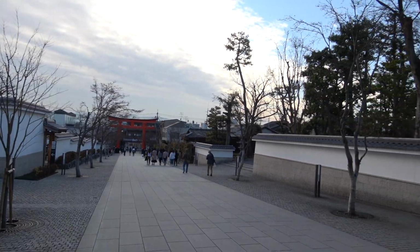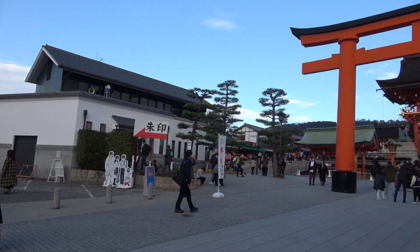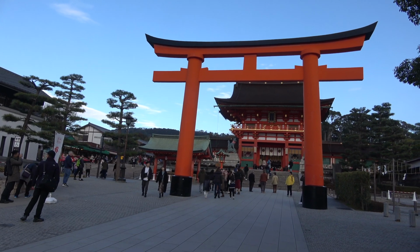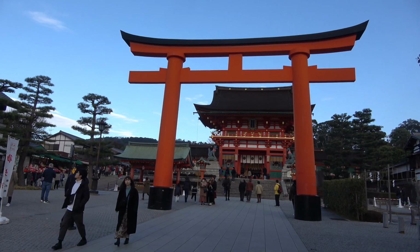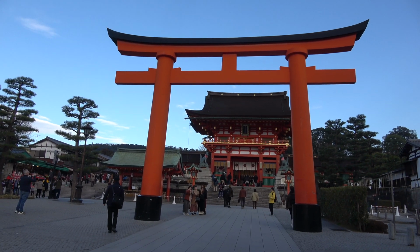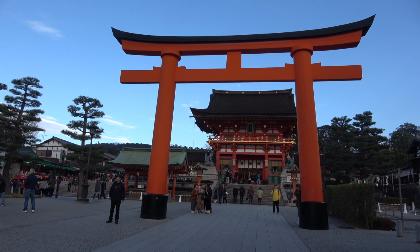Alright, so yeah. It's a Shinto shrine. Japanese people have a belief that mountains, rivers, rocks, and trees have a spirit inside them. So a mountain or a tree has a spirit inside it. There's a mountain just behind, Mount Inari. It's apparently the spirit from the mountain.